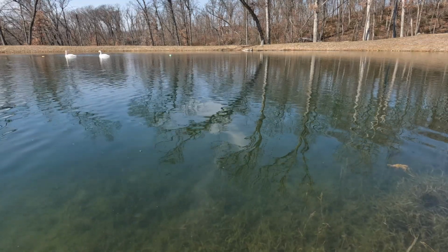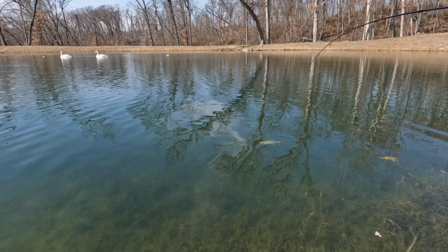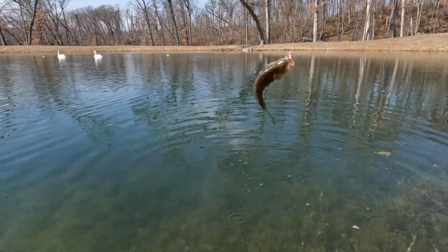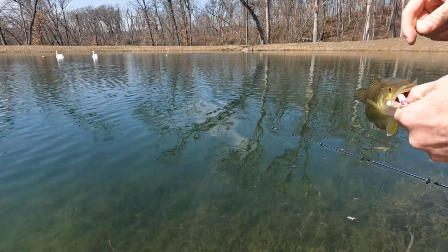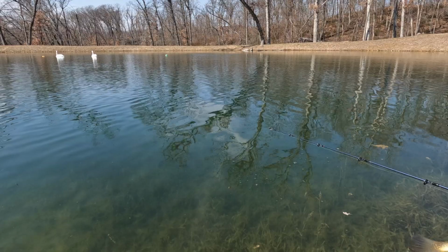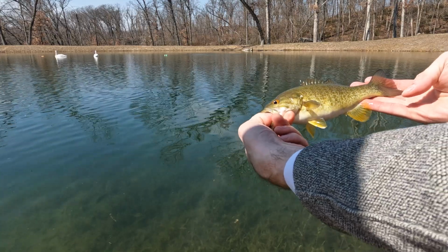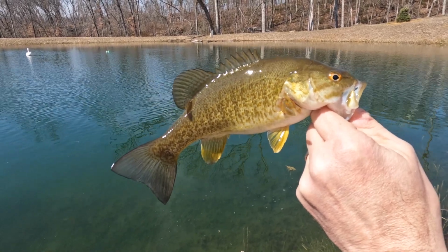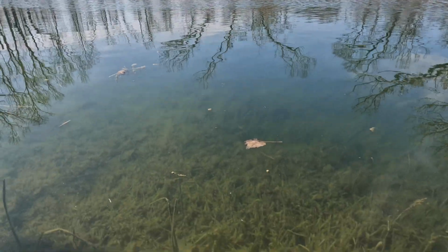Oh guys, look what we got here. We got a little smallmouth. And smallmouth just fight different. This is gonna be fun as these grow. Heck yeah. Guys, look here. They're growing up. I don't have a tape down here, but that's easily 10. That smallmouth's gonna go about 10 inches. Pretty. He gone.